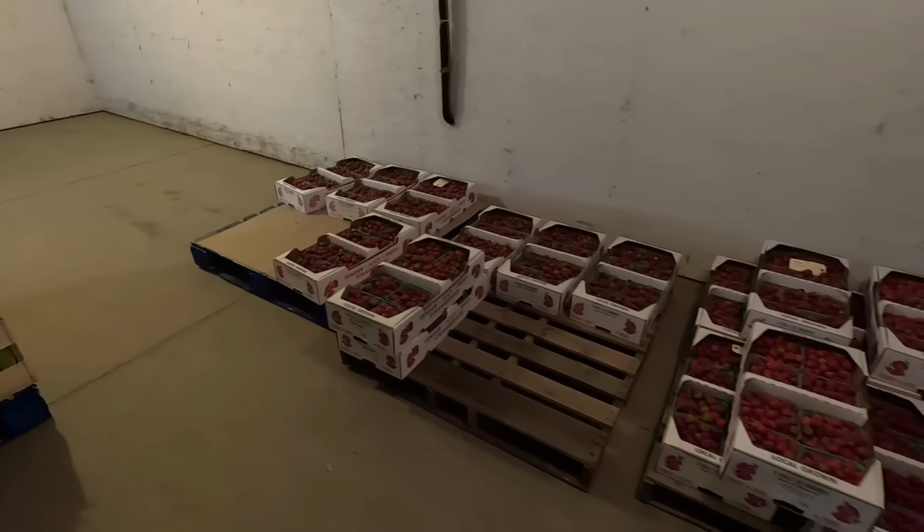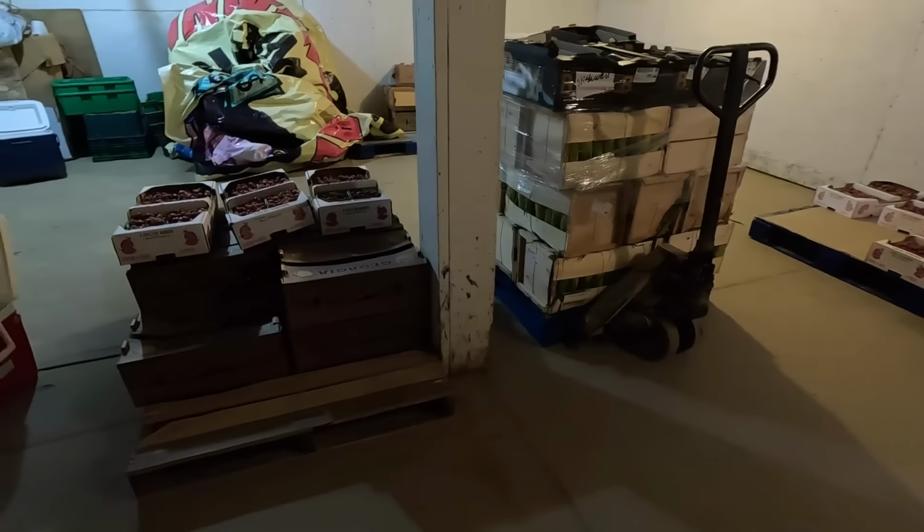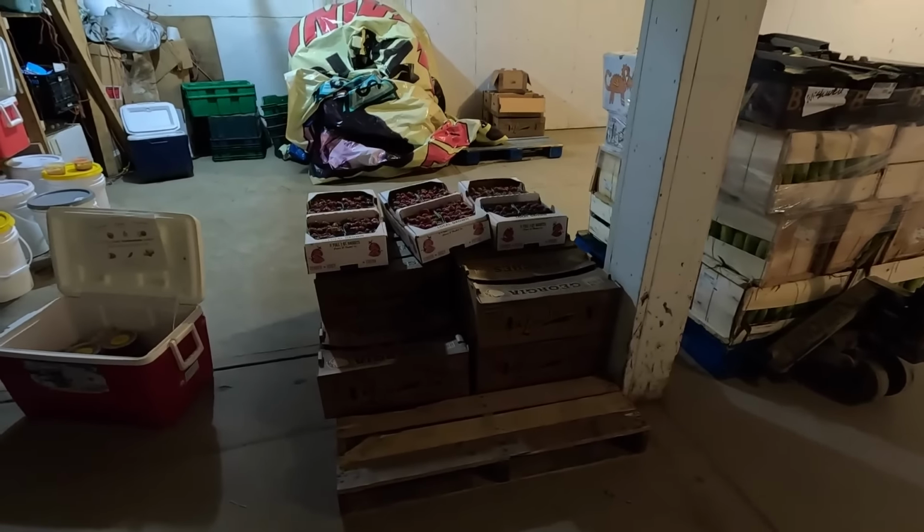Got some nice looking strawberries in here. We're getting near the end of the strawberry season. And a partial skid full of peaches, Georgia peaches. All right, I'm heading in to enjoy my coffee and breakfast, and I'll be back out to pack that trailer and get it ready to go.